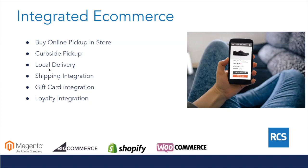Curbside pickup, even local delivery is available with our integration partners. So this would allow someone to place an order and have it delivered. Shipping integration, gift card integration, and loyalty integration. So again, I think integrated e-commerce is definitely a key element with regards to competing against the big box stores. In fact, I would prefer to buy locally, even online, and be able to at least have a resource to just return it if for some reason something doesn't work, or maybe go into the store and try it on before I finalize the sale. So I think those are pretty key elements.